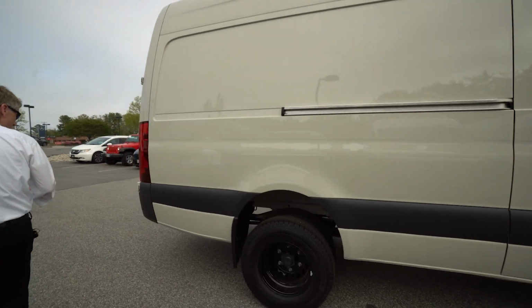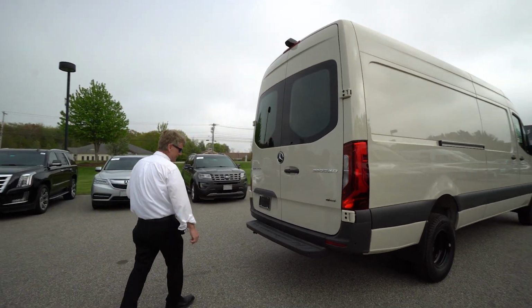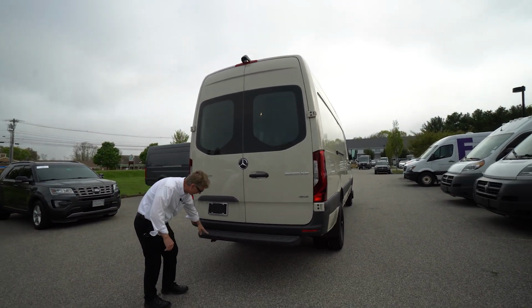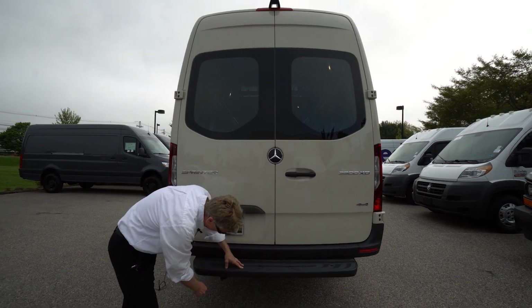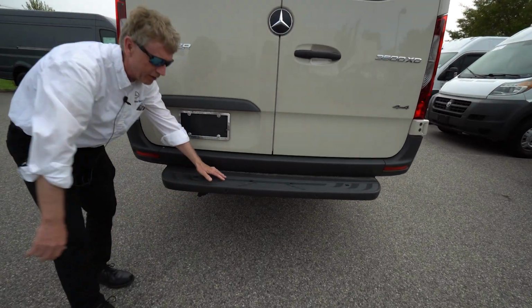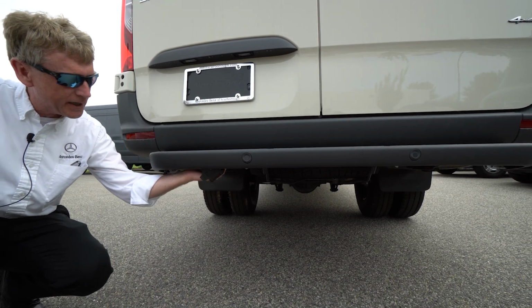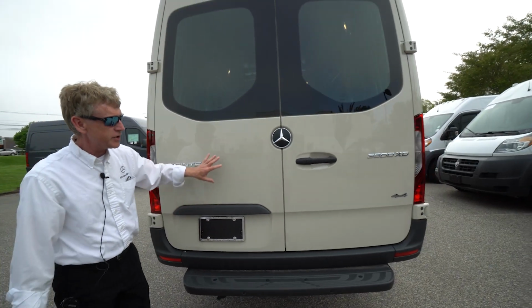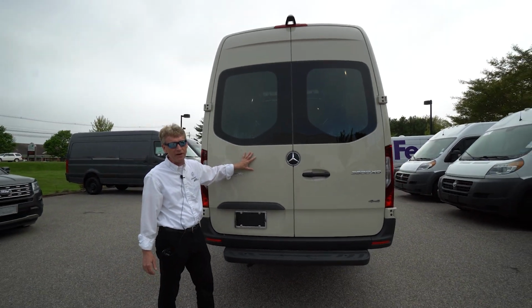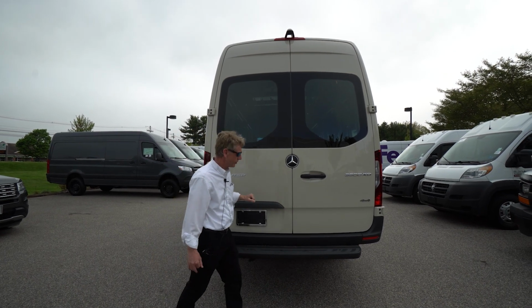And we'll come back here to the back of the van. So this van has the step for easy access in and out of the van. Also, we have the safety sensors in the rear bumper as well. And then it's pre-wired for a trailer hitch. So yes, you can add a trailer hitch. The wiring's right here. We tie it up out of the way so it's not hanging down. But you can put a trailer hitch. You can also tow 7,500 pounds behind the 170 standard length 3500 dually.